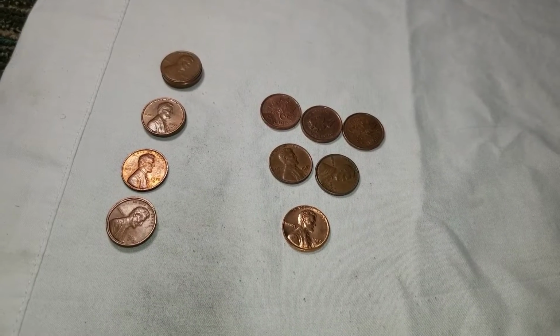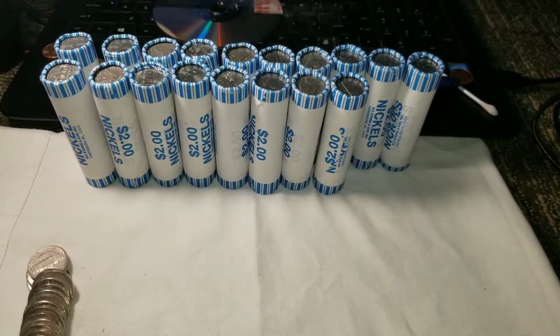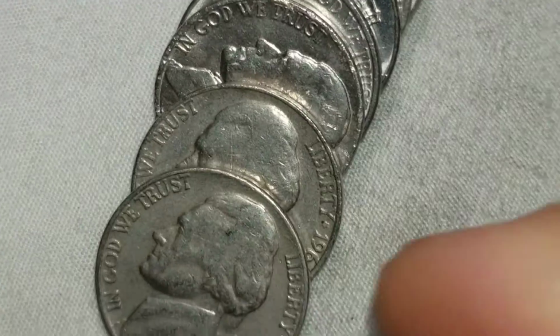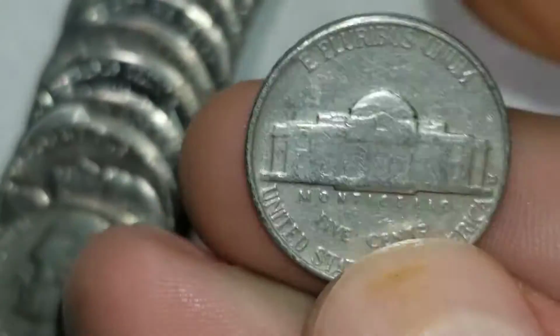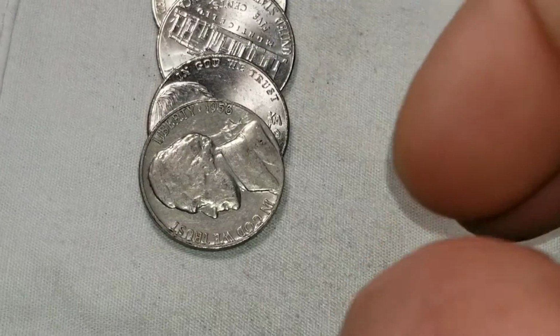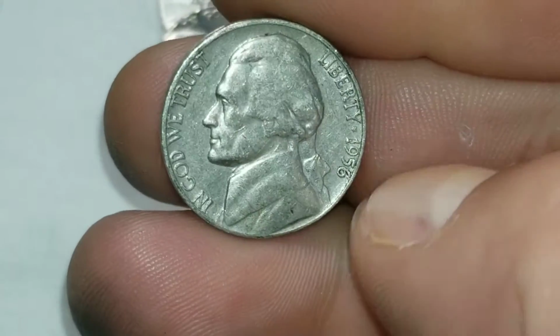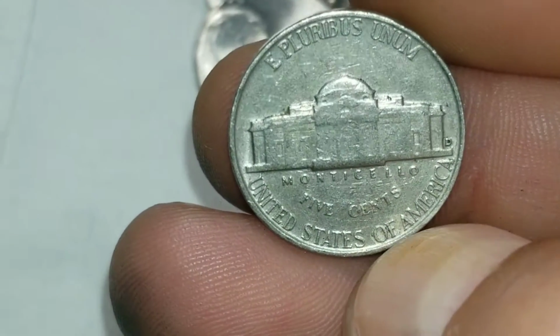Alright, let me clear these out of the way and we'll jump into some nickels. We're on roll number 4 of the nickels. We're going to have our first older find of the nickels. That's a 1954 from Denver. Same roll, and we've got a 1956 from Denver as well.